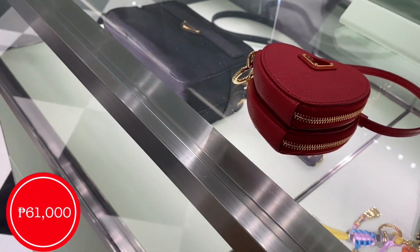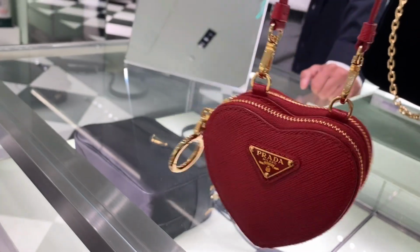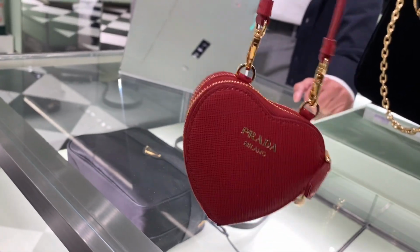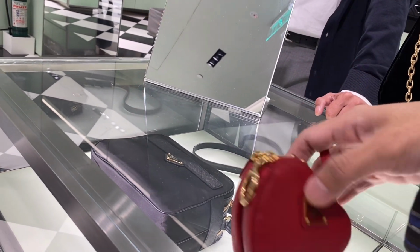$61 kasi it's a piano. Pero cute siya. You're into micro bags pa rin ba? Mini? Ganyan. Medyo ngayon bumabalik kasi yung mga party.